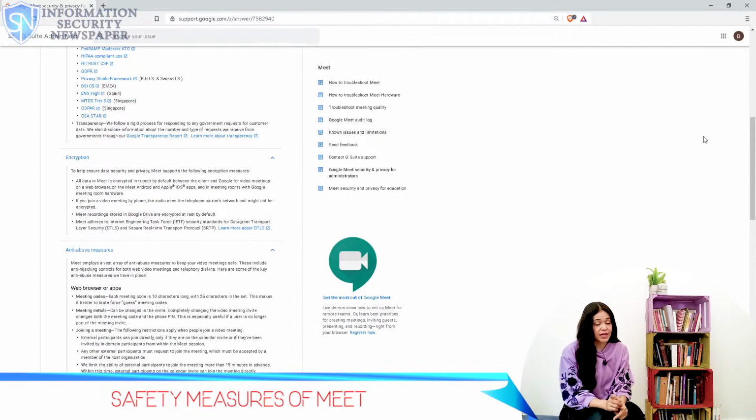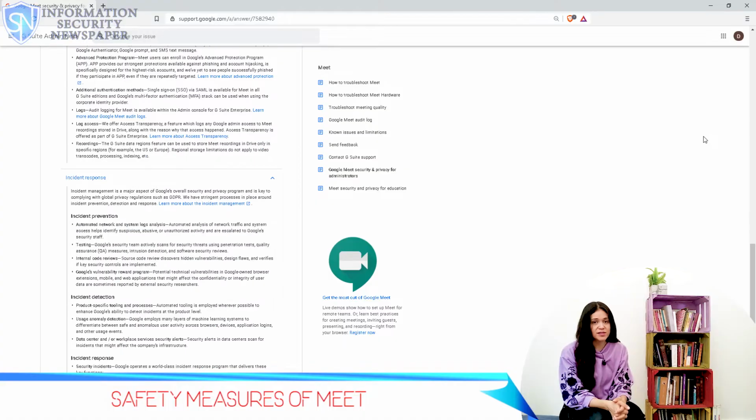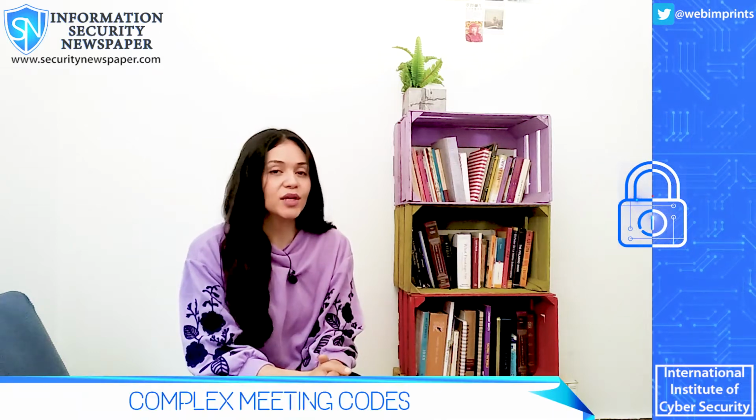Here are some of the safety measures that Google has promised and that will make this possible. Host controls, such as the ability to admit or deny entry to anyone, and mute or remove participants from the meeting. Not allowing anonymous users, which means you will definitely need a Google account to enter a meeting. Meet meeting codes are complex, so it's hard for an attacker to guess one of them. Meet video meetings are encrypted, and the video recordings on Google Drive are also encrypted.